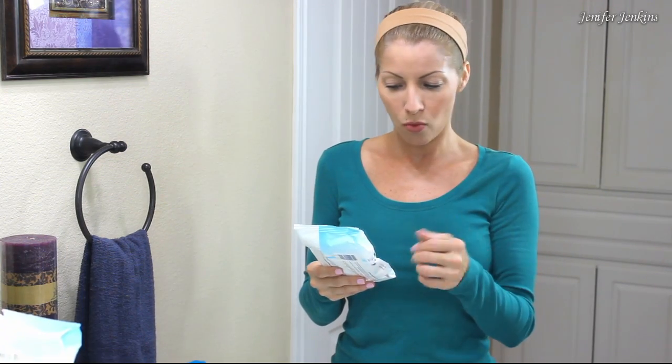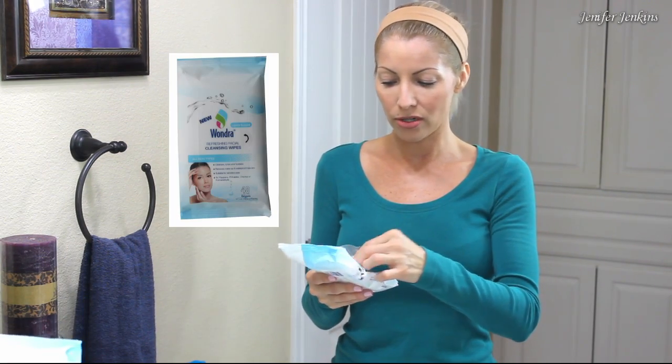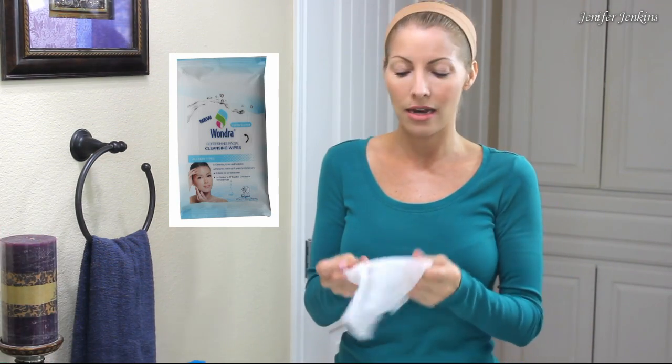So the next thing I do is take a little makeup wipe, and these are really cheap. These are $1, and they're called Wonder Refreshing Facial Cleansing Wipes. I buy them at my local grocery store. I like them because they're really thin, so it allows me to put it on my eyelashes and gently rub back and forth, and that's how I remove my waterproof mascara. I don't do any tugging. I just grab my eyelashes and rub back and forth, and it removes the mascara without pulling out any eyelashes.